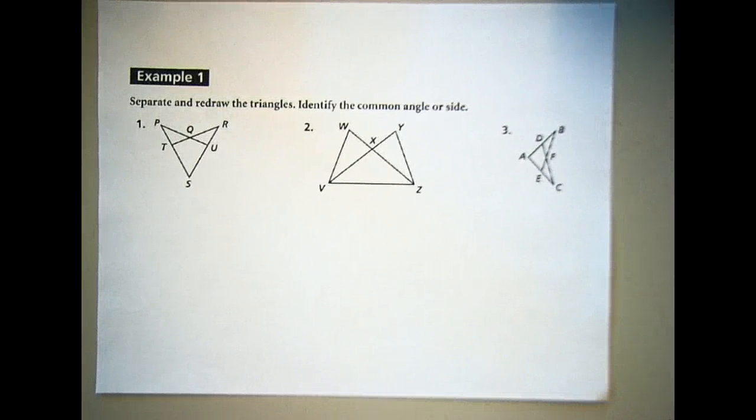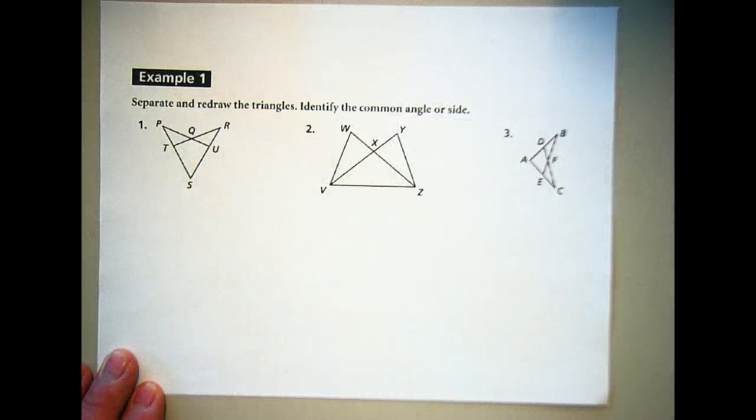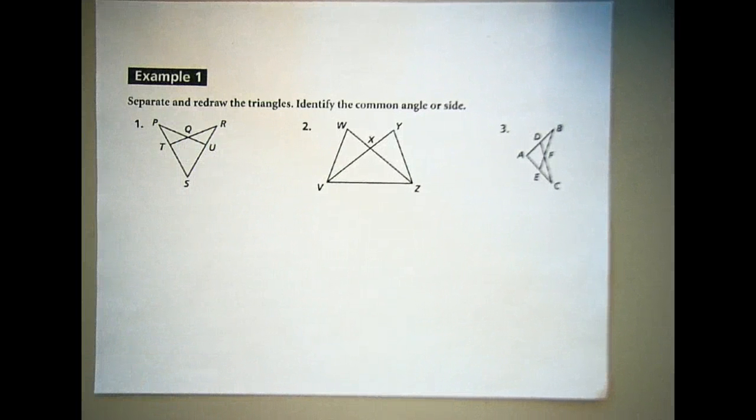My purpose right now: I want you to separate and redraw the triangles. Identify the common angle or side once you get them separated. Okay? Go for it, 1 through 3. As you're looking at 1, 2, 3, find the triangles that look congruent and share a common side or angle. So for number 1, we wouldn't want PQT and RQU because they don't share a common side or angle. However, there are 2 triangles on there that do. Find them and separate them.